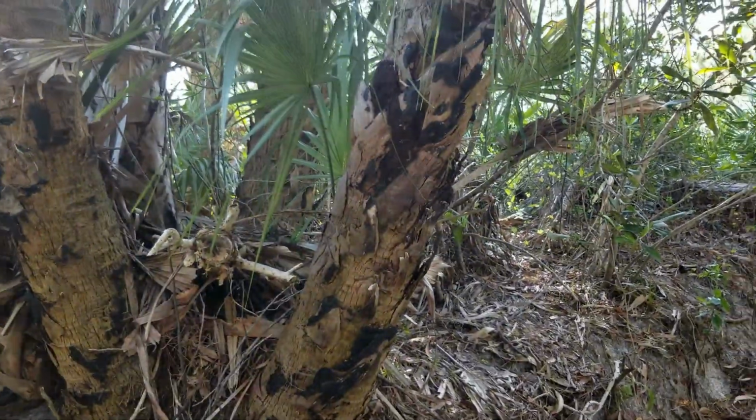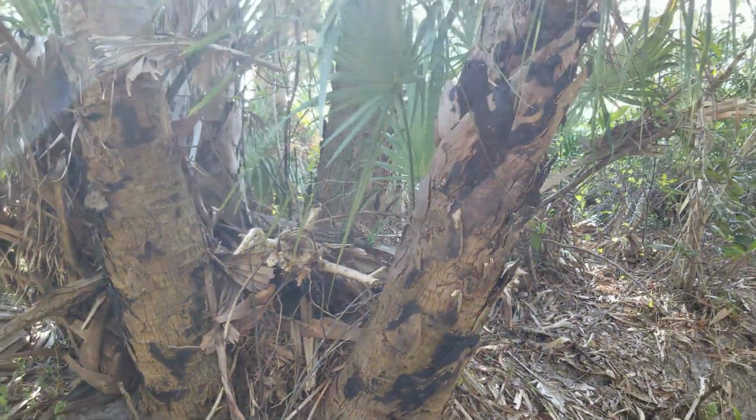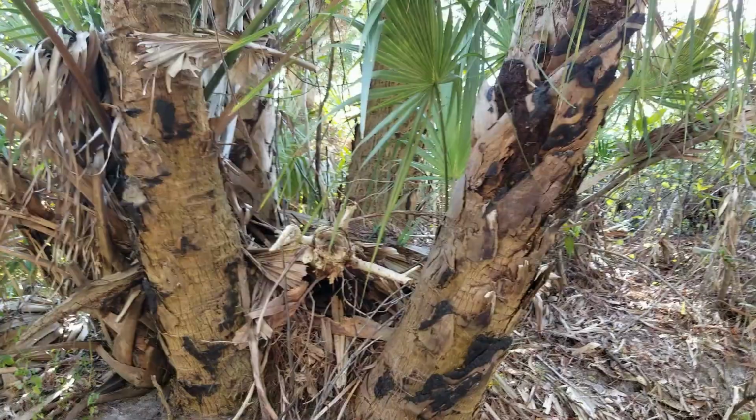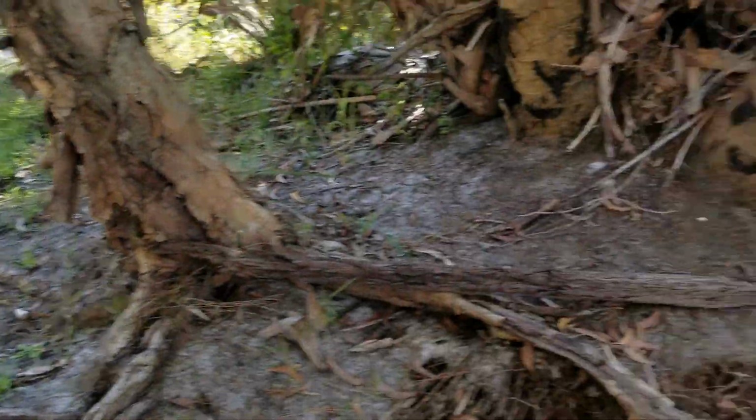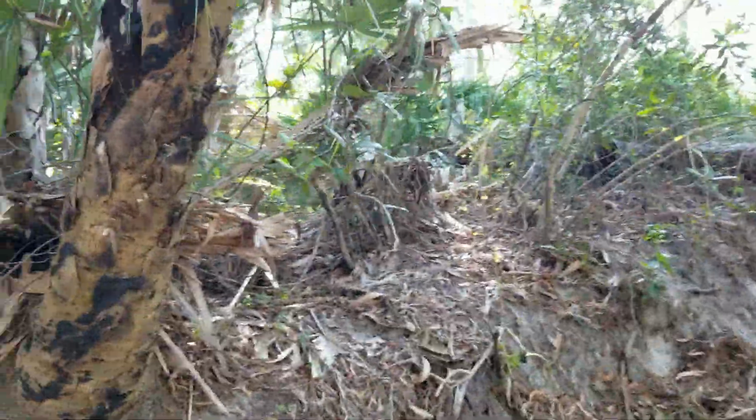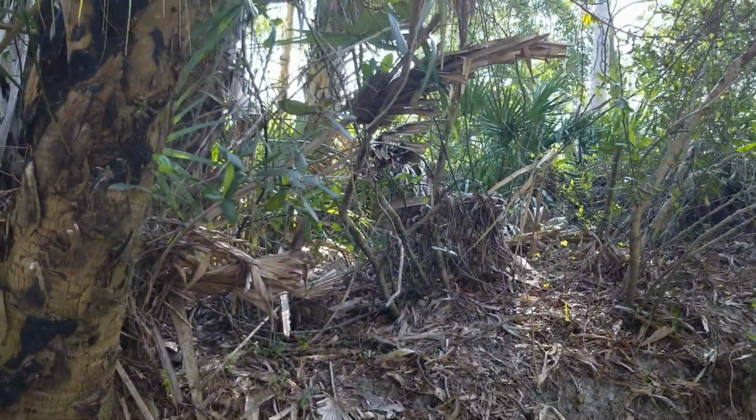Something was running through the woods here. Nope. Let's find out what it is before you go explore it. And it was moving at a pretty good clip through the woods here.